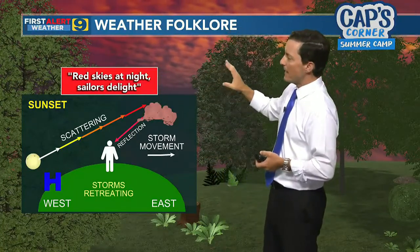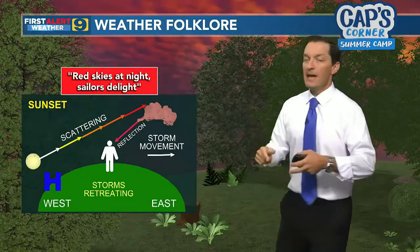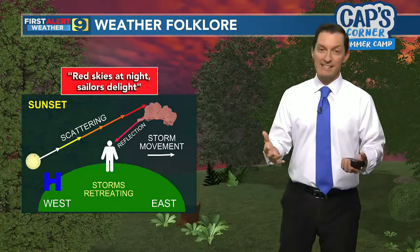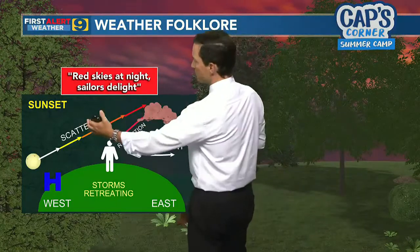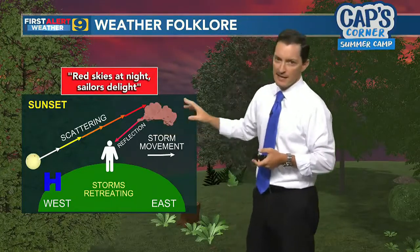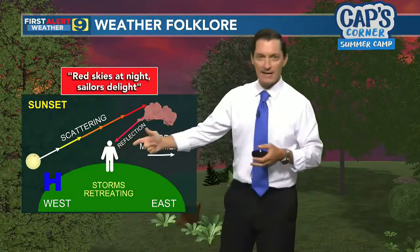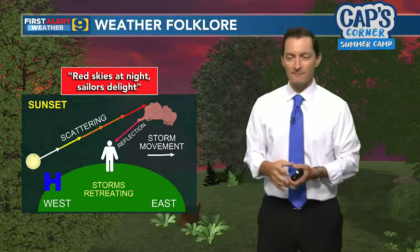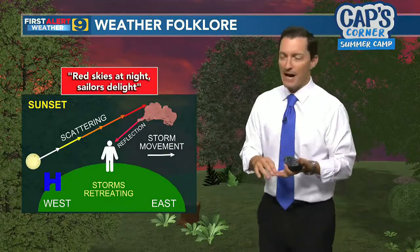So let's talk about how this works and why this saying might actually kind of work out. Now, one thing that we need to know for this saying to make sense and for it to work is that we're assuming that weather is moving from west to east, okay? But in order to get a red sunset, here's what we need to know. Number one, as the sun gets low in the sky. All right, how many of you boys and girls have learned Roy G. Biv, the spectrum of light? Red, orange, yellow, green, blue, indigo, violet.